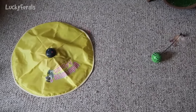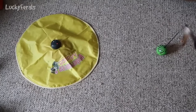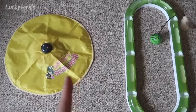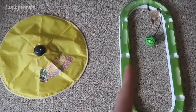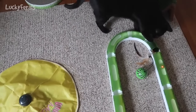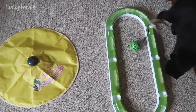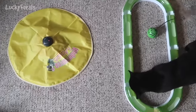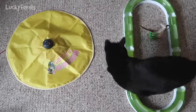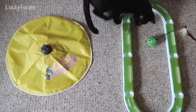I put both of the electronic toys on for Boo. As I'm filming this, I'm thinking I need to move one of those Catit circuits over. Okay, now there's a whole lot of stuff going on here. There's the undercover mouse, there's that feather whirl toy, and then we have the Catit circuit. So something should be of interest to Boo. I mean, this is like a theme park for cats right now. And there are arches and scratch and rolls just out of the shot.